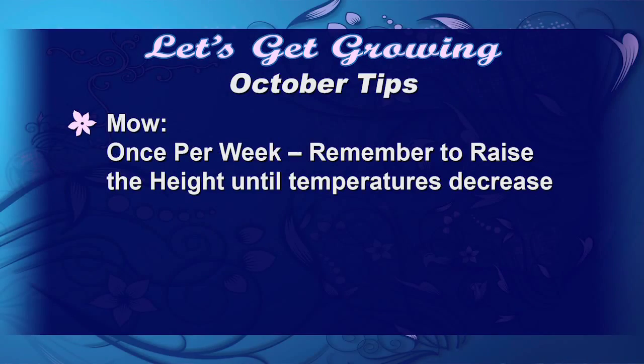Busy time in the landscape. It's cooling off, but you should be heating up. And so in October, we're probably still going to be mowing once a week. And as we mentioned last month, you're going to need to raise that mowing height so that we can extend the length of the blades, and we're putting more roots down to help the grass make it through winter. So mow once a week.